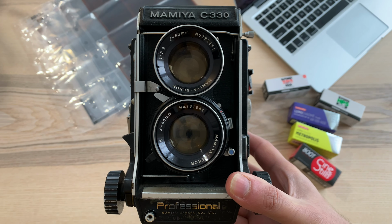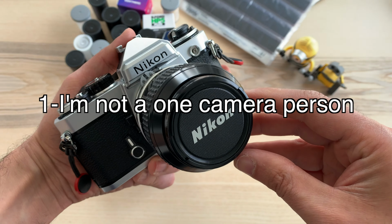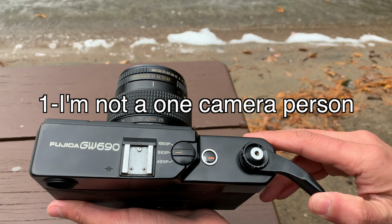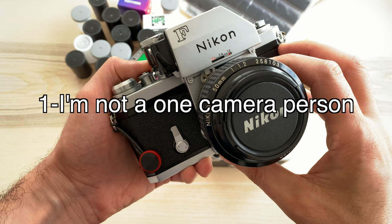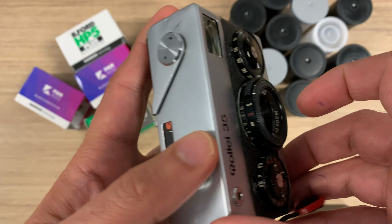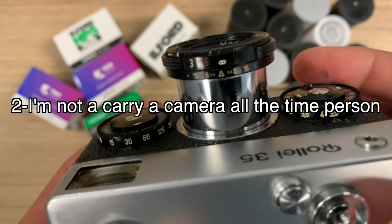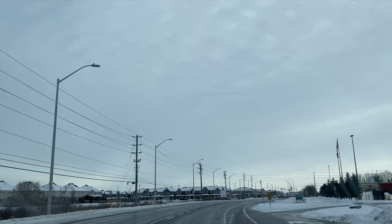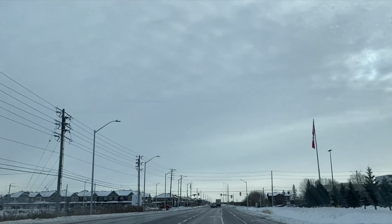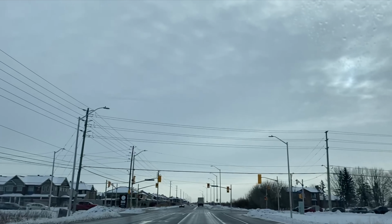Here are the things that I learned about my own photography from this project. I'm not a one camera person. Using different cameras is a way to keep it interesting and stay motivated. I'm not a carry a camera all the time person. I tried to actually do it, but it didn't work. Mostly because my typical day is driving to work in the morning and driving back home in the evening. So no photos on the way.